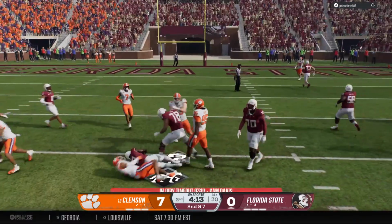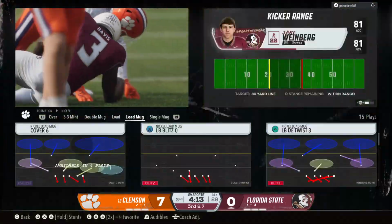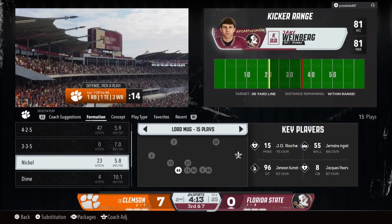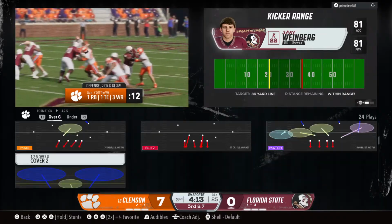They'll ride Davis here. He is going nowhere. Stop at the line of scrimmage. Looks as if we have an injury on that last play, and we'll take a break to check him out.